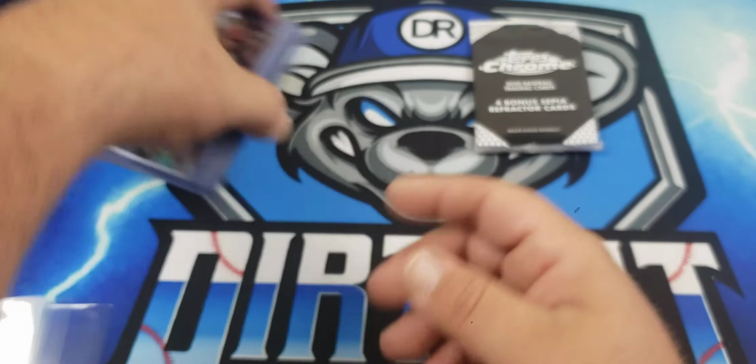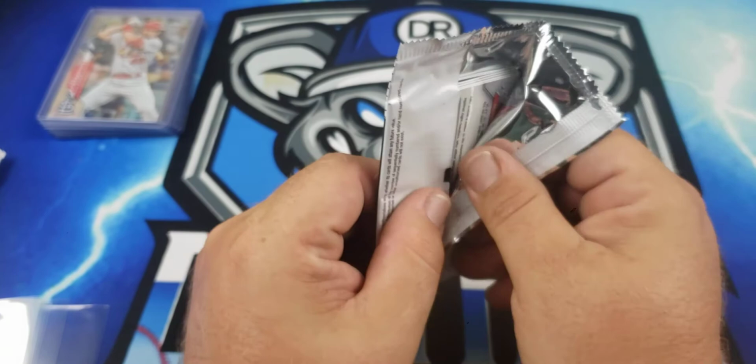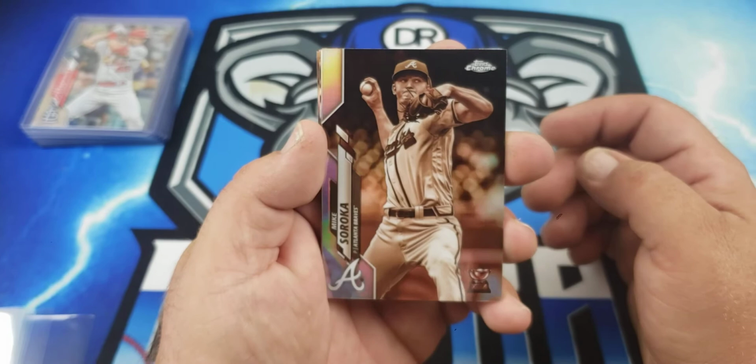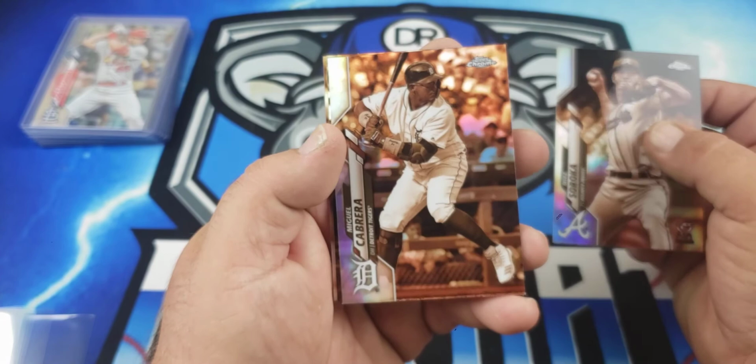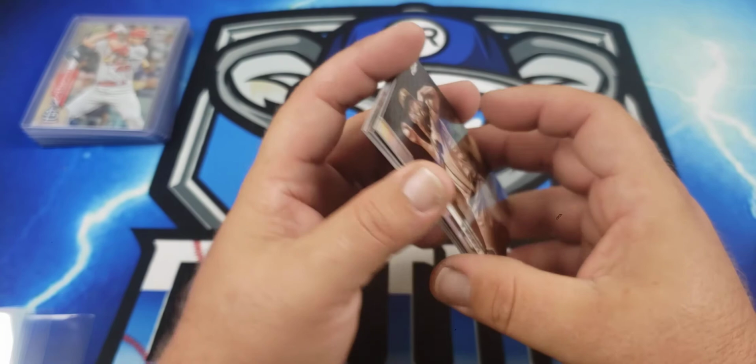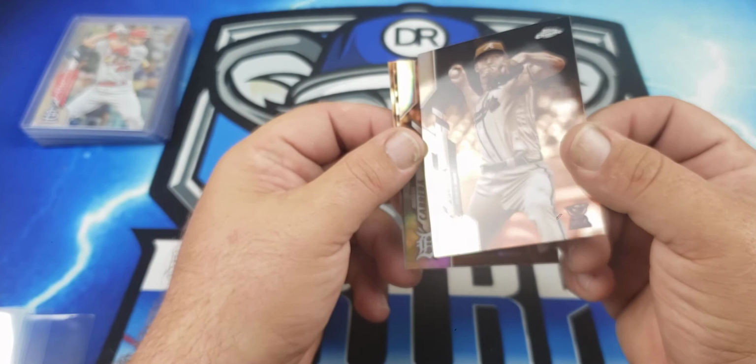All right, let's check out the sepias. Got Mike Soroka. Poor Soroka. Man, I hope that dude gets better. He got that Achilles tendon issue. We got a Miggy Cabrera. Jose Ramirez for Cleveland. And Alex Young rookie card for the Diamondbacks. So, there we go. I'm going to go ahead and move this Gold Cup card over. But that's it. That's going to be it, guys.